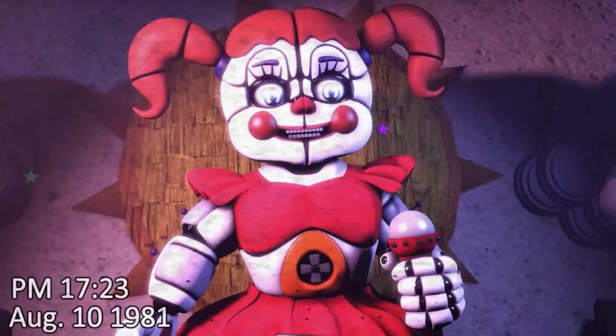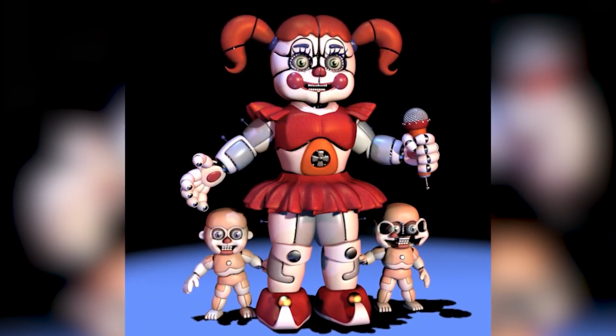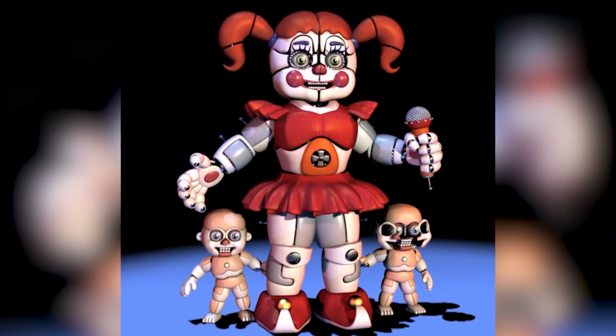After all, in Sister Location, she attempts to help the other animatronics as well, but of course has to do some pretty unsavory things to do so. However, once Circus Baby becomes Scrap Baby in the games, she reveals that she really is the big bad when she confesses her desire to consume as many souls as possible. Oh boy. Number 5. Yellow Eyes.